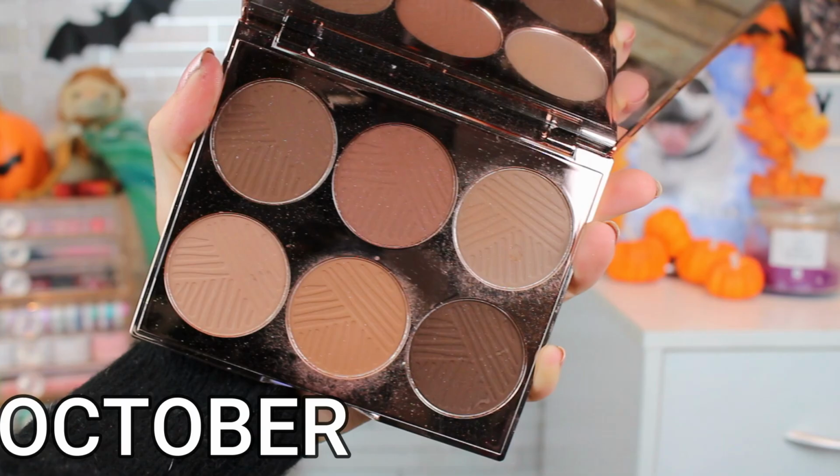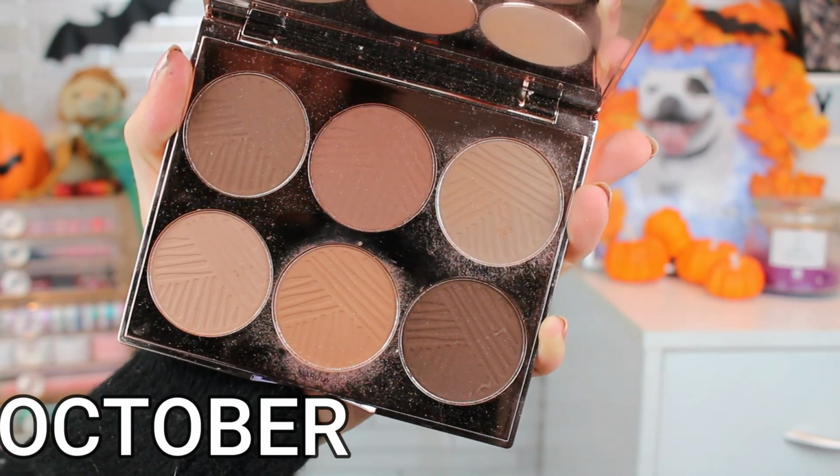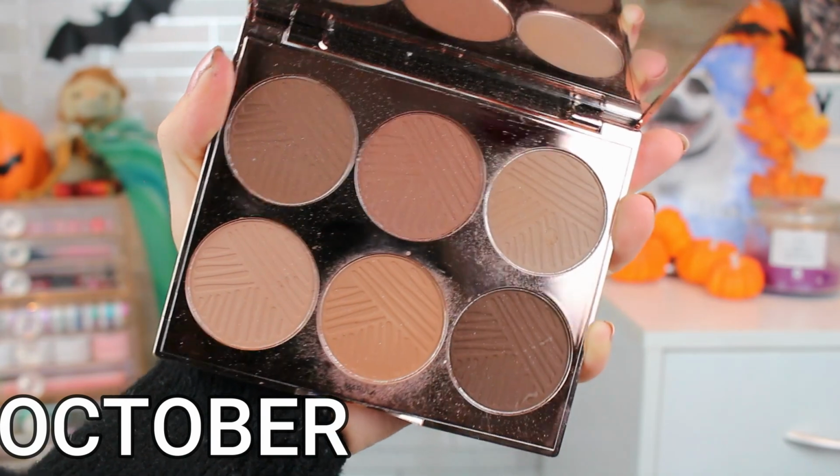However, I did decide to put like a general use goal on this. So there's no like super hard usage goal. It's just I use it however much I use it for the rest of the project. So this is my Sir John and Luminous Lion King face palette. This is what it looked like last month. You could see we hadn't used it that much. It was definitely new in my collection.